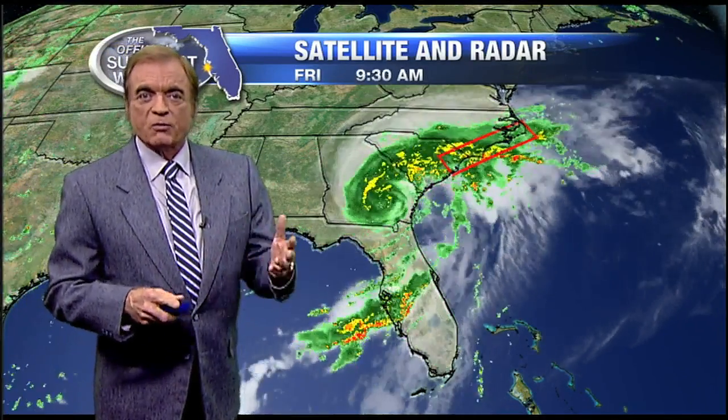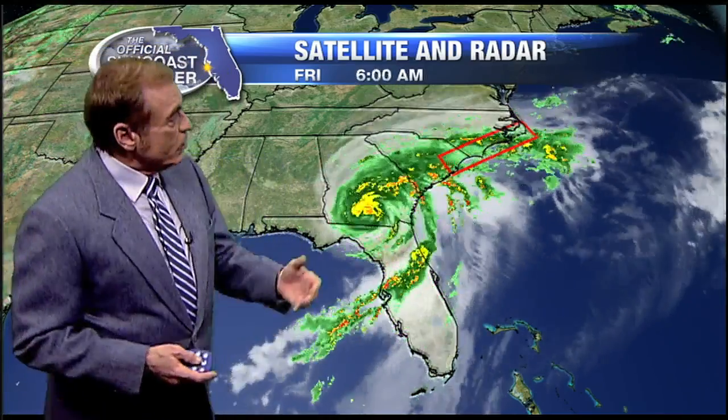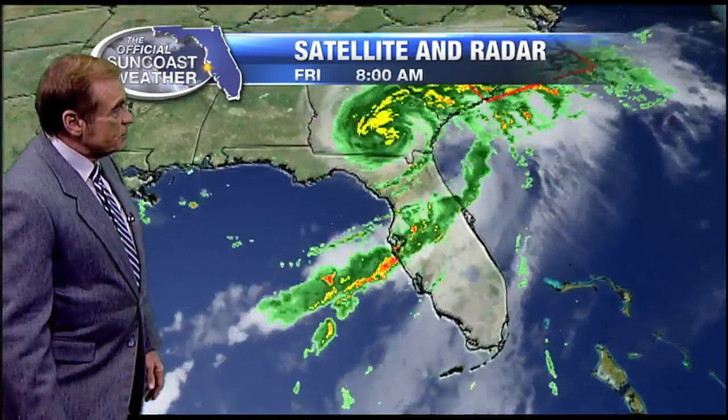All the watches are dropped. Most of the warnings, except for some local flood warnings, are gone. The tide is going down. The winds are calming down, and only a few scattered showers and thunderstorms behind this as the main low, what is now Tropical Storm Hermine, moves through the Carolinas.